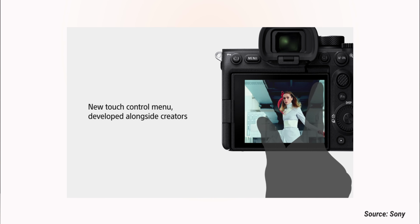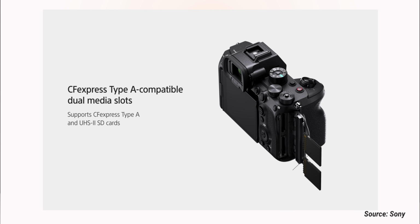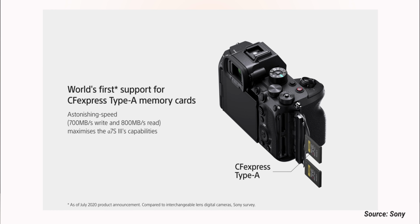I take all improvements. It has 16-bit raw video recording externally. 10-bit is probably enough for me now, but 16 bits, hey, why not? It has two memory card slots that double as CF Express Type A as well as SD cards. Glad they didn't tie us down to just CF Express because those cards are expensive.